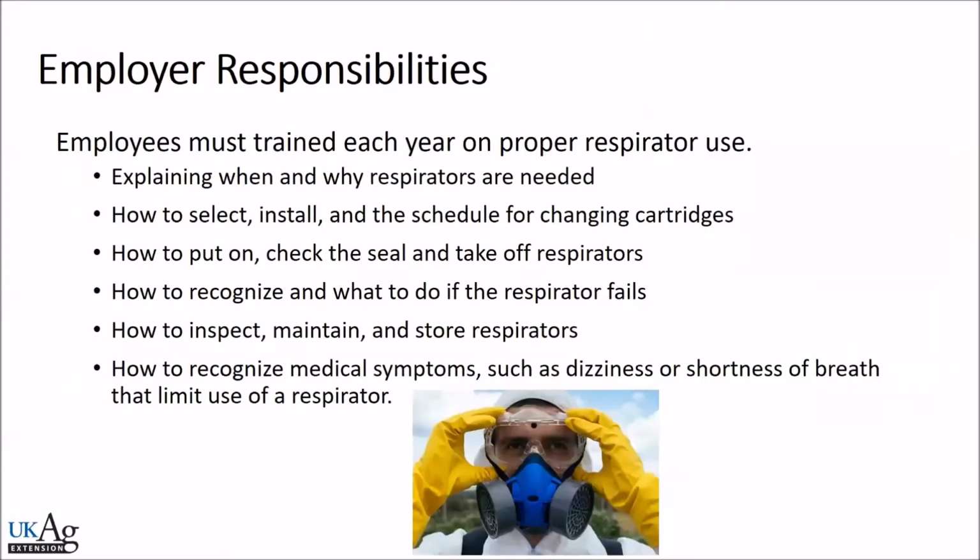Employers are responsible to train their employees on the proper use and care of their respirators. This is done annually and should include explaining when and why respirators are needed, how to select, install, and when to change cartridges, how to put on, check the seal, and remove respirators, how to recognize what to do if a respirator fails, how to inspect, maintain, and store respirators, and how to recognize medical symptoms that may limit the ability to use a respirator while you are working.